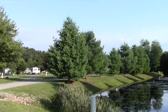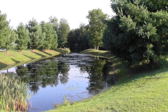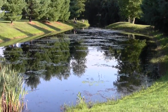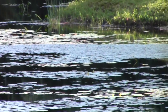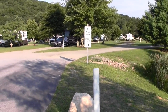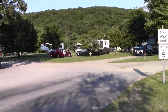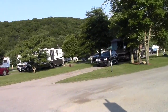And they have fishing here too. It's August when I'm shooting this video, and you can see that there's people out there fishing. It's a well-maintained, well-run campground. We've been very happy with it.